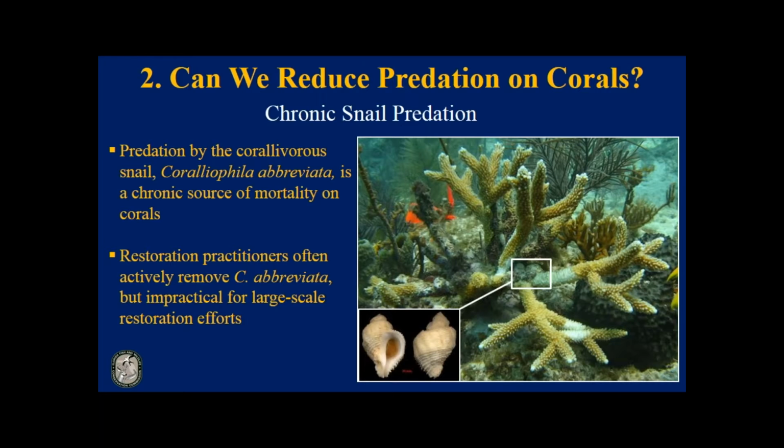And as we all know, those of us who continue to monitor coral colonies, snail predation is a big problem throughout the region. And we find Coralliophila abbreviata preying readily upon our corals. And it really is impractical from a monitoring standpoint and longevity of our outplants to go out there and pick snails off corals continually for years at a time, because nobody really has the money to monitor every outplant forever.